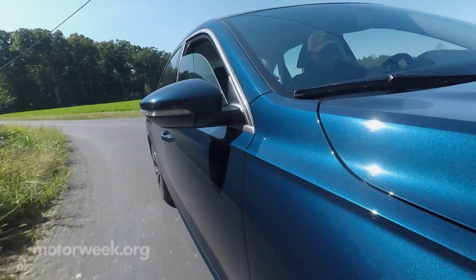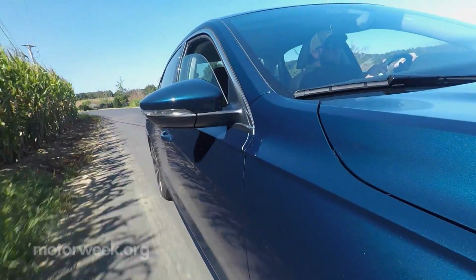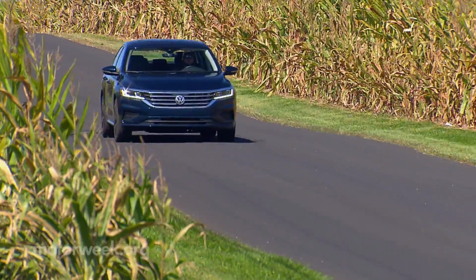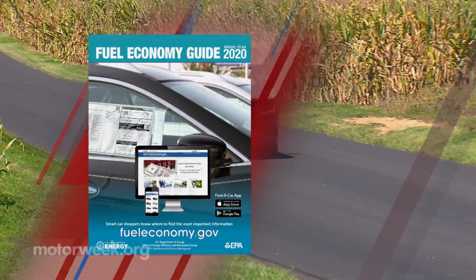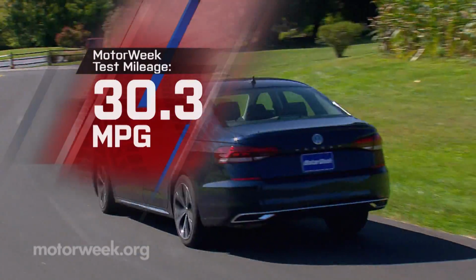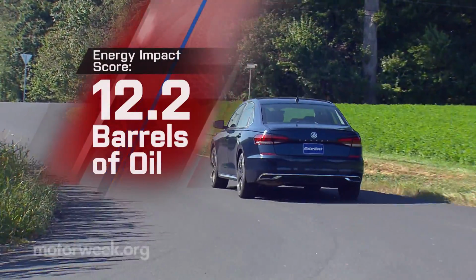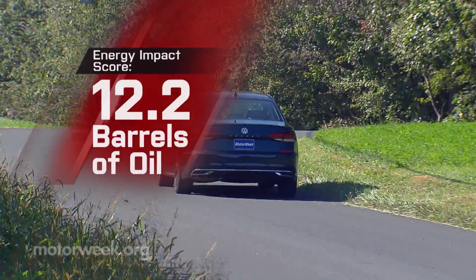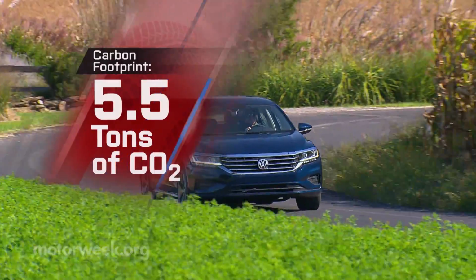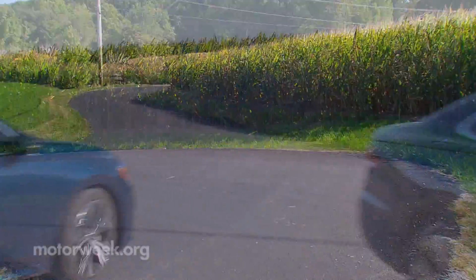Safety systems get an update for 2020. Forward collision warning and autonomous emergency braking are standard, with lane assist and rear traffic alert optional. Government fuel economy ratings are 23 city, 34 highway, and 27 combined. We averaged a fine 30.3 miles per gallon of regular. Our Passat also has a better than average energy impact score of 12.2 barrels of yearly oil consumption with 5.5 tons of CO2 emissions.